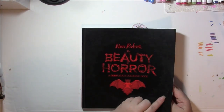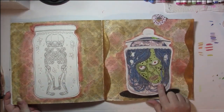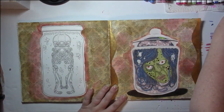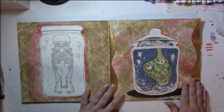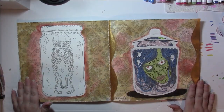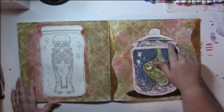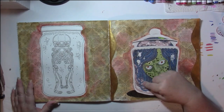Okay, The Beauty of Horror. This is number 1, and this was the first picture I ever did in here, and I love it. I used proper watercolors on the background here. I'm pretty sure I used Jane Davenport's, and since I was doing this one, I colored in the background on it so they'd be the same. And then I just colored her in, and I really can't tell the difference between Coloursoft and Prismas, but I think these are Colorsofts.